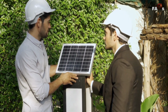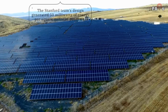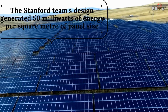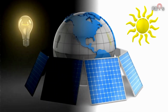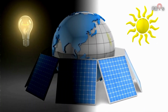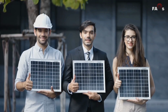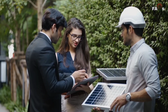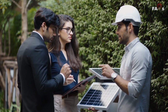Stanford was not the first to do this. Previous experiments, however, only produced trace amounts of electricity. The Stanford team's design generated 50 milliwatts of energy per square meter of panel size, which was a breakthrough. In fact, this is only a fraction of the power that a solar panel can generate from sunshine. A typical solar panel may produce roughly 200 watts per square meter, 4,000 times as much as a conventional solar panel. However, even this tiny amount of electricity is sufficient for low-power tasks like lights or phone charging. Future iterations of this technology may do even better.